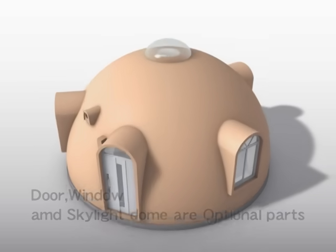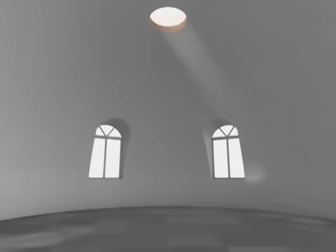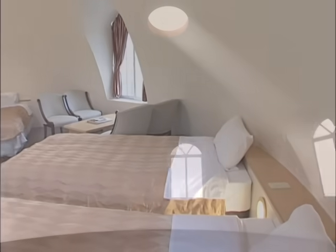It may find such practical uses as guest lodging, a cottage, a seniors facility, a sauna, a music studio, or a restaurant.